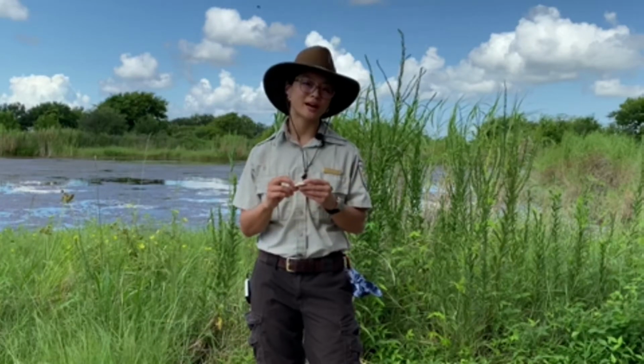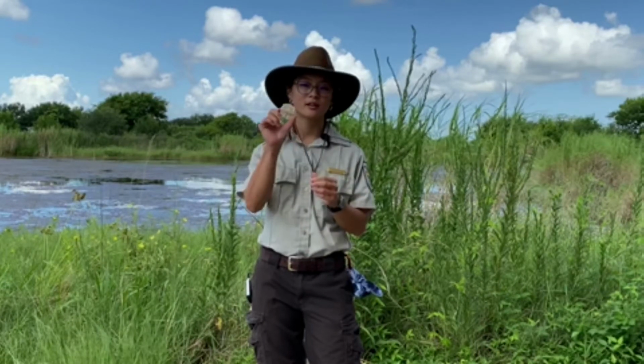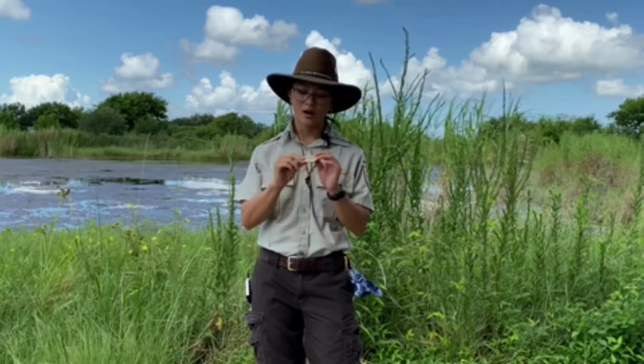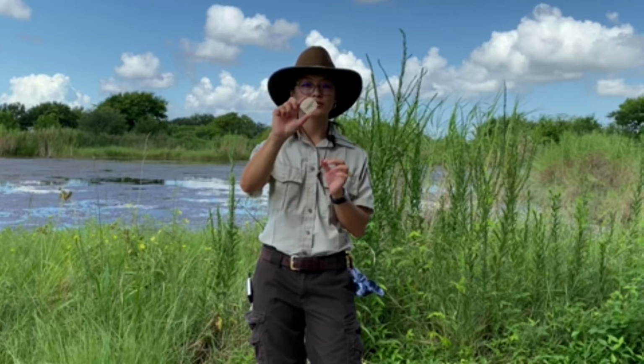Another really cool thing about alligators that not many people know is that the entire body is covered in an armor. Underneath the skin that you see are actually pieces of bone shaped like this. These are called scutes.